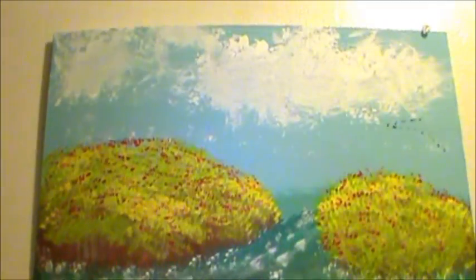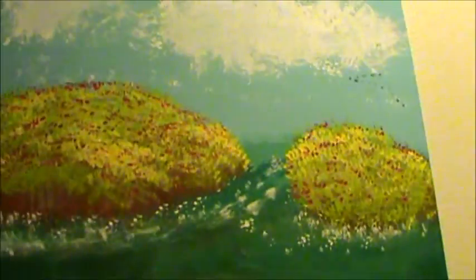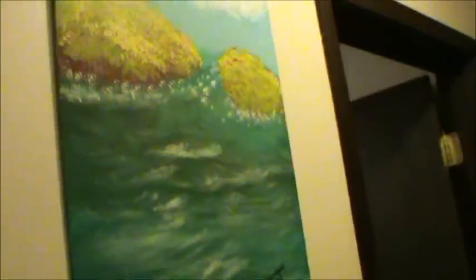And here is another one I did in 2013. I labeled that flower rocks, kind of like mossy rocks out in the water. And here's an adobe hallway in some sort of building, like an old Western adobe building, maybe in Mexico or something. That was one of my favorite ones.